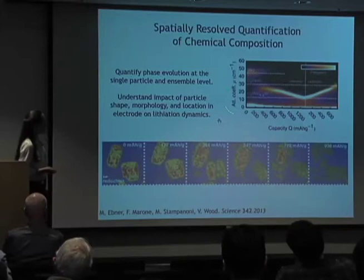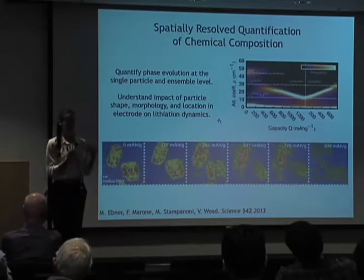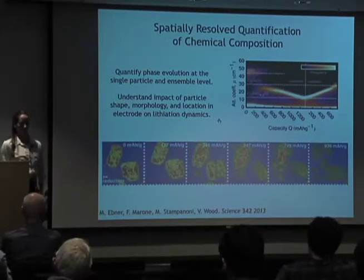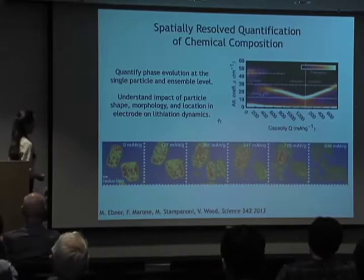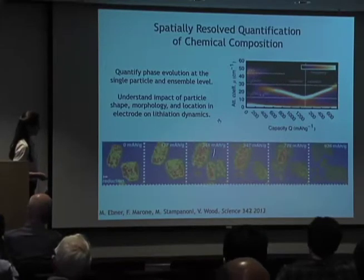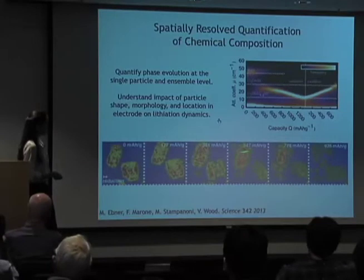So this is the ensemble data. The spread in this histogram represents all the different particles and the different chemical states they're at at any given time. But we also have single particle resolution, so we can look at how this lithiation is happening at the particle level. And what you see is a core-shell process. The green represents the formation of the lithium matrix, which happens from the edge of the particle inward.